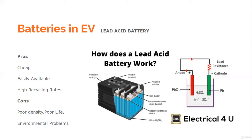So to sum up, the pros, the advantages, are it is cheap, it is easily available, and it has a high recycling rate. The disadvantages, or the cons, are poor energy density, poor power density, poor life, and lead being toxic, it leads to adverse environmental impact.